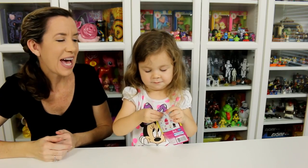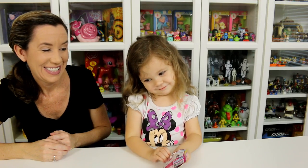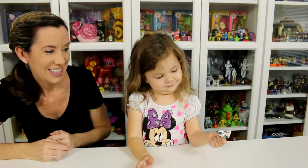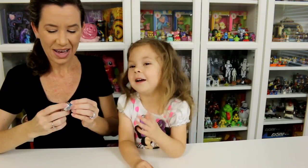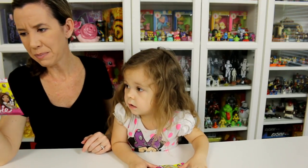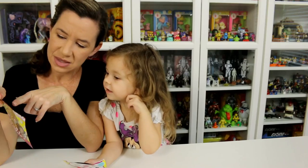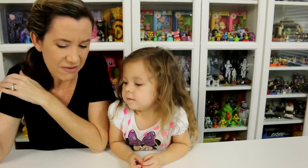Last one, who did we get? Oh, we got another Jack Russell. Wow! And that's it. And we didn't get a single Papillon, which is the one with the little ball. That's okay. Cute. Which one's your favorite?